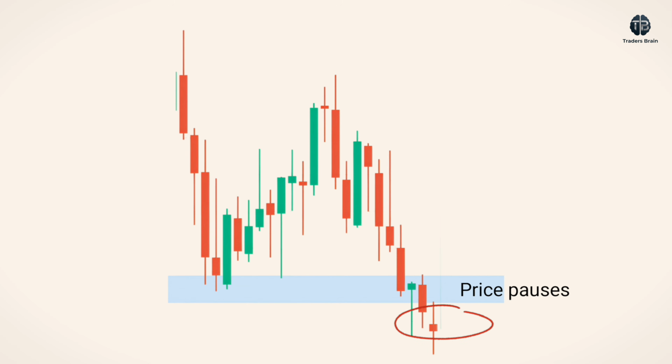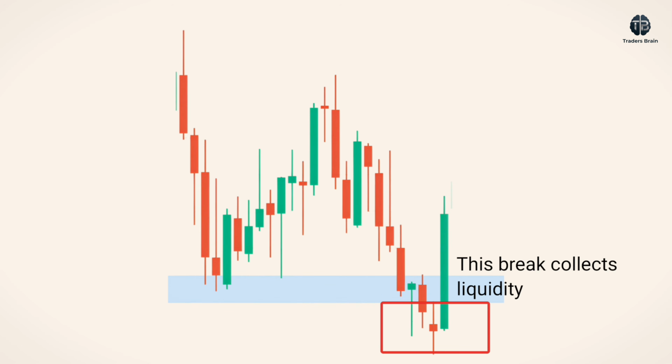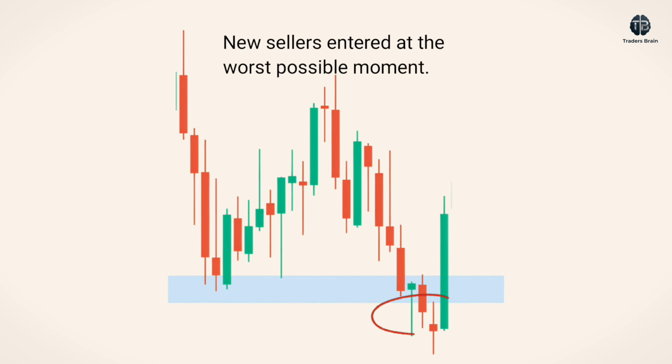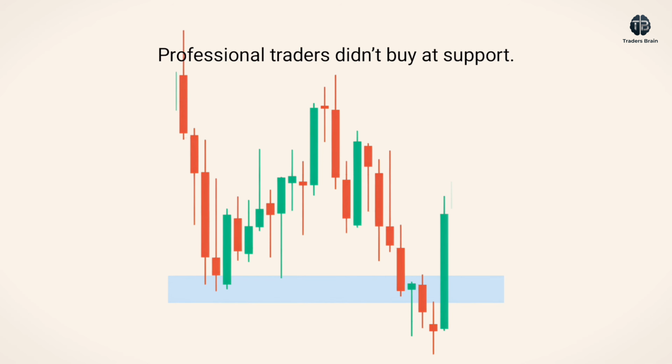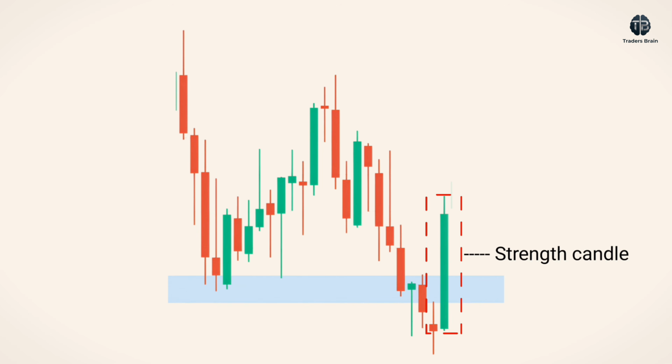Price doesn't continue lower. Instead, it pauses, then aggressively moves back above the support zone. That move wasn't random. It wasn't manipulation. The break below support served one purpose: to collect liquidity. Weak traders exited. Stops were triggered. New sellers entered at the worst possible moment. Professional traders didn't buy at support. They waited for the failure of the breakdown. Once price reclaimed the level with strength, risk became clear, and the trade finally made sense.